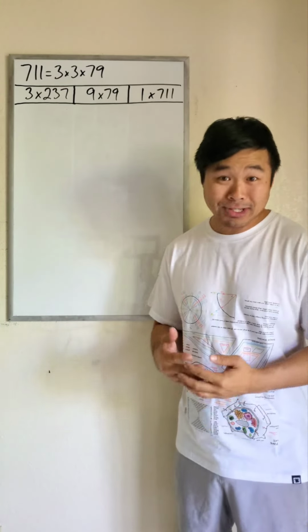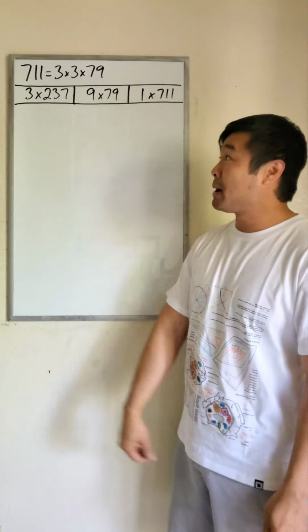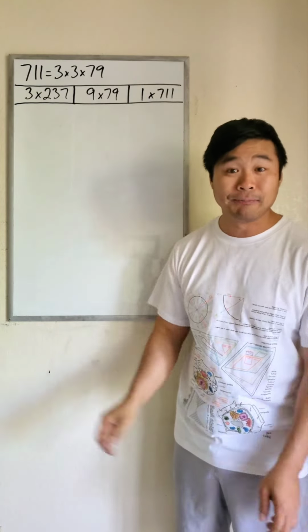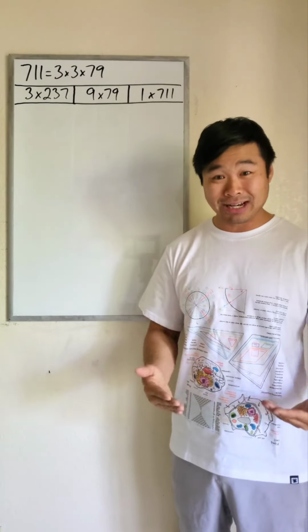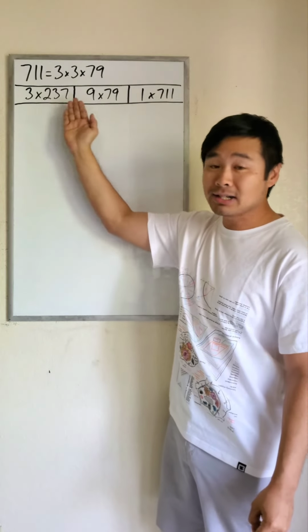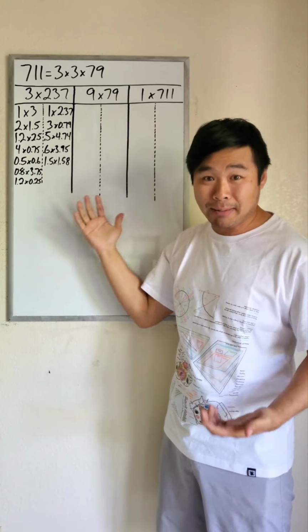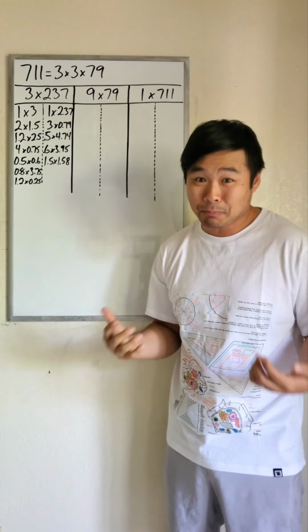So we're looking for 4 numbers that add to 7-Eleven and multiply to 7-Eleven. So I first started by writing the prime factorization of 7-Eleven, which is 3 times 3 times 79. Then I found different combinations, so I'm writing 7-Eleven as the product of 2 numbers. Then I wrote each factor as the product of 2 numbers, where both numbers make sense as prices.